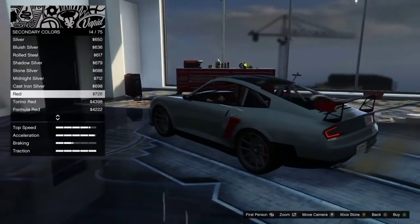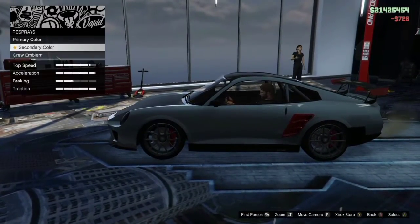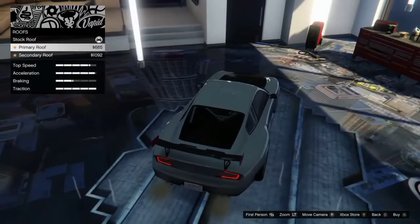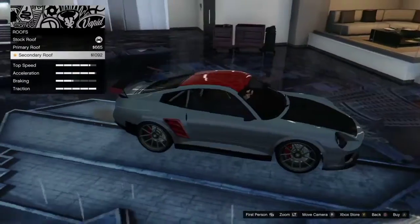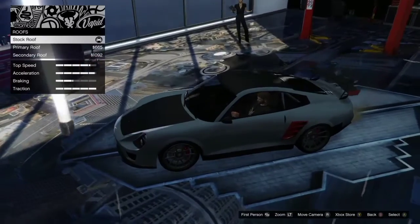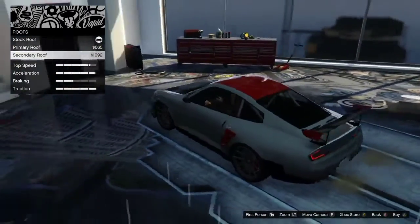But of course I could go red. I'm gonna go red. Because I think what I'll do is I'll get a decent rim and I'll pair that with it. Okay, you can make the roof red. That's pretty cool. I like the carbon existing, but the red kind of differentiates things.